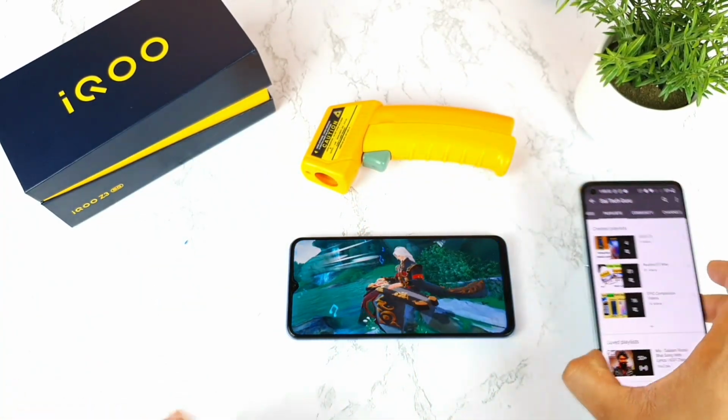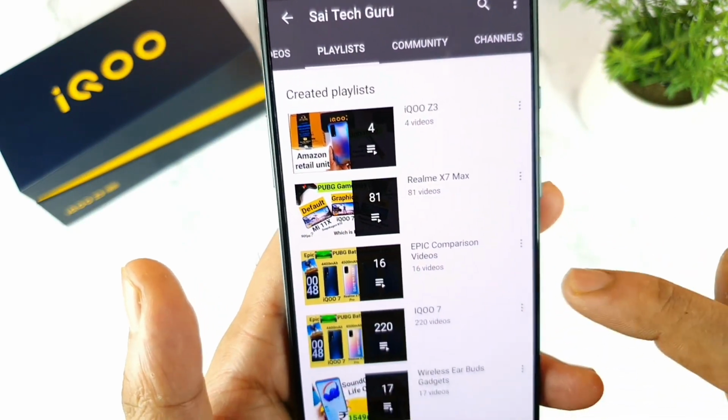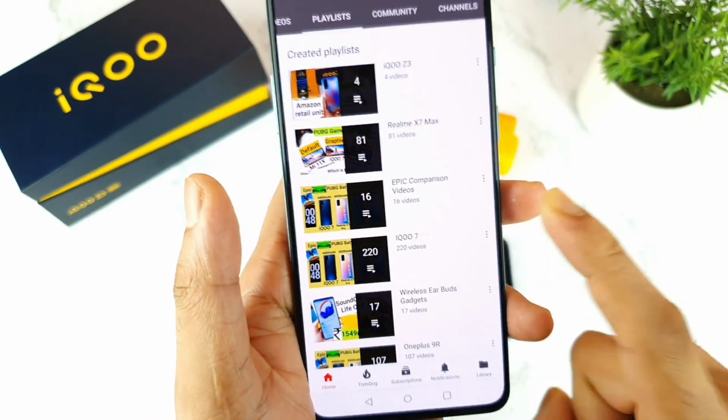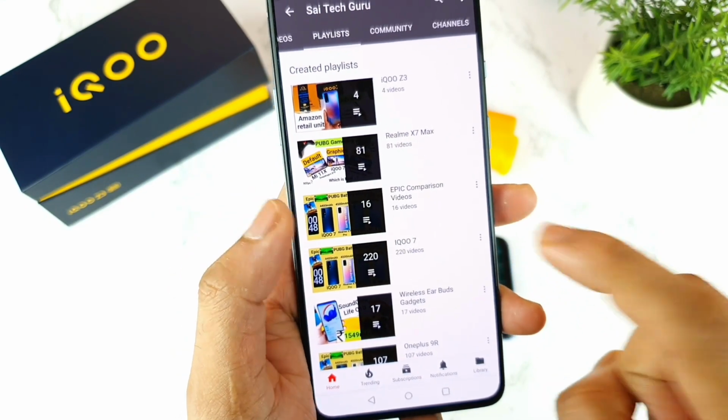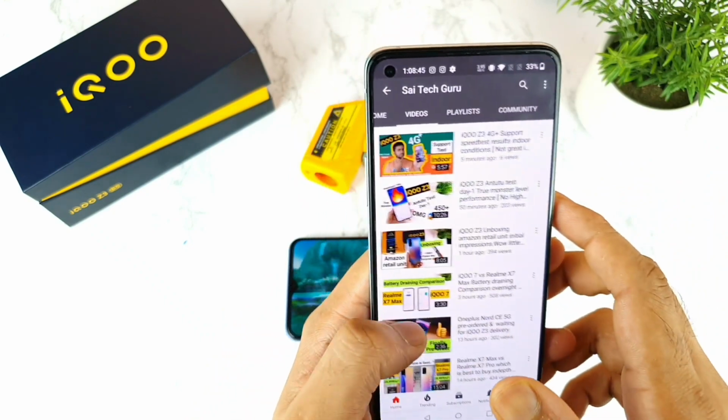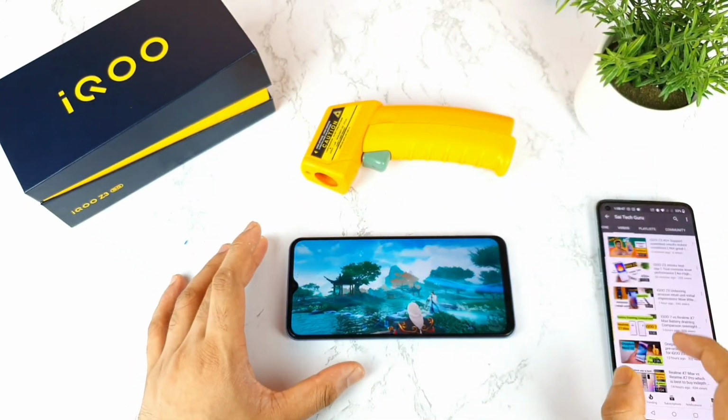If you want, you can check more videos on the iQOO 7, where I created a playlist. I've uploaded more than 220 videos on this one phone, as you can clearly see, friends. You can check the playlist for more details. In the same way, I'll try to create a playlist for the iQOO Z3 as well. So that will be a really interesting test.